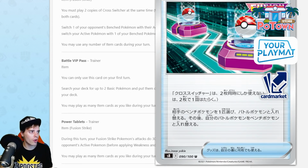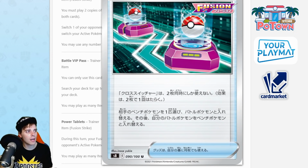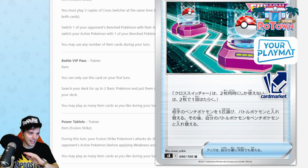You also have another one, Cross Switcher. Basically, if you play 2 of them at the same time, you do Guzma. Switch one of your opponent's bench Pokemon with your active Pokemon. If you do, switch your active Pokemon. Yeah. If you play 2 of these, you have Guzma. If you play one of these, that is not possible. You have to play 2 of them.